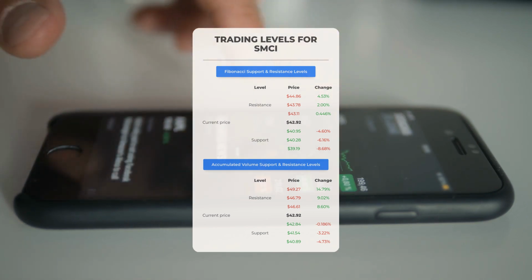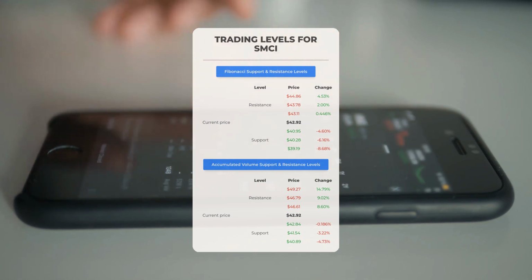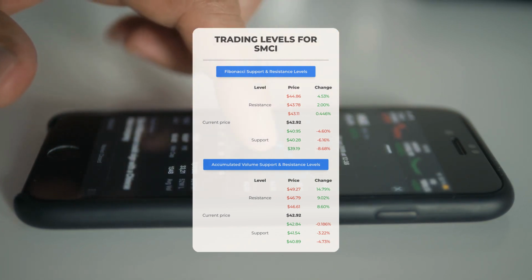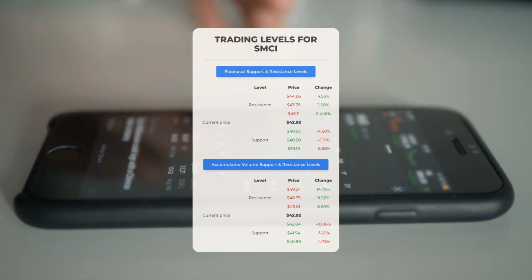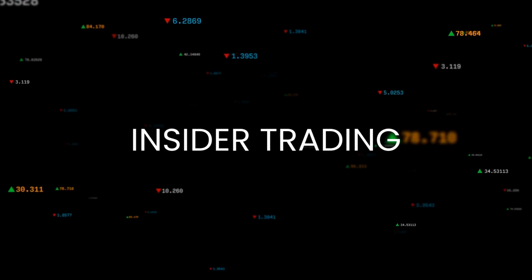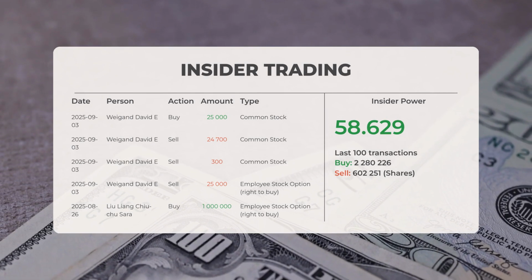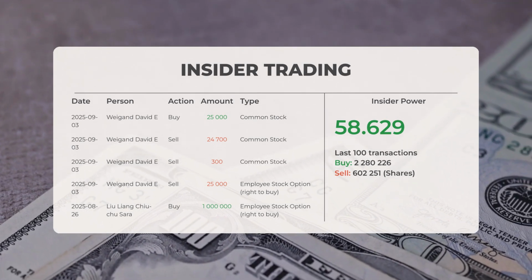On the downside, Supermicro Computer encounters its first support level at $42.84. If this support level holds, it could be a good entry point, anticipating a rebound. The combined average rating for Supermicro Computer from various analyst sources remains neutral.